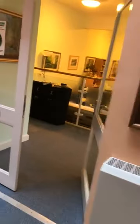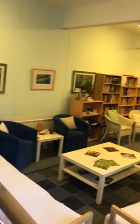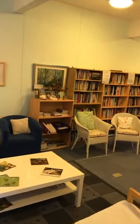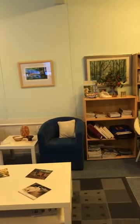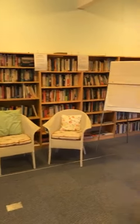This is the back entrance to the sanctuary. And this room here is now used for Bluebell's cancer support group. The Harry Edwards College also spend time here. And it's also a library with spiritual books. But in Harry Edwards' day, it wasn't used for any of those things.